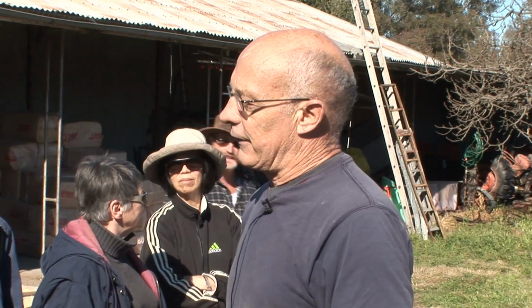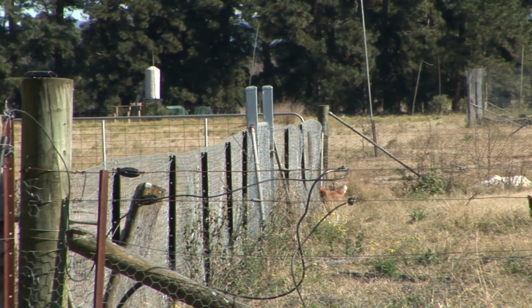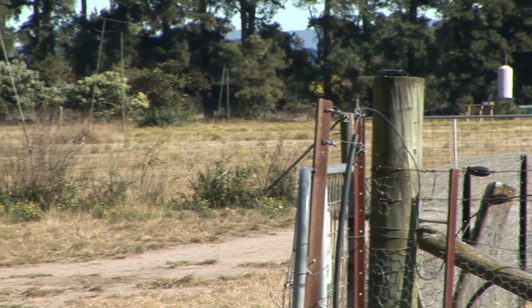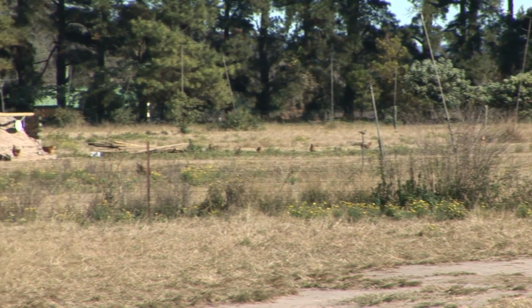Even at our low stocking rate, we really do have problems trying to maintain our pasture cover, particularly during winter when there's very little grass growth. So there were very good reasons why several decades ago it was originally decided that about 1,500 birds per hectare would be the maximum for a free range operation.